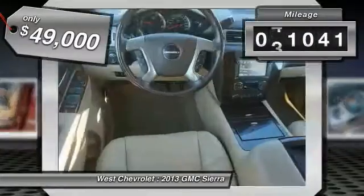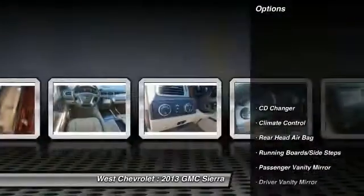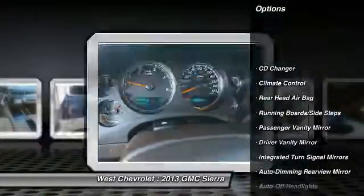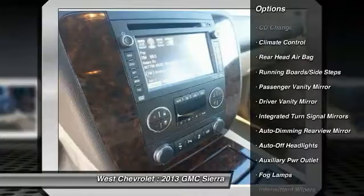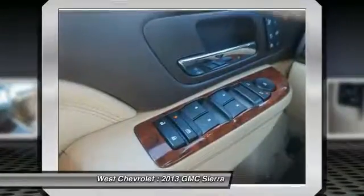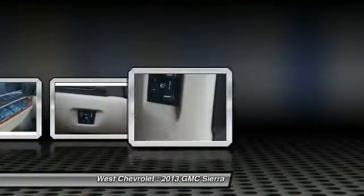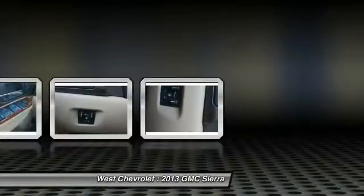This vehicle has less than 55,000 miles. Here are some of this vehicle's great options: stability control, tow hitch, remote engine start, keyless entry, steering wheel audio controls, backup camera, traction control, CD changer, power passenger seat, Bluetooth. Come take a test drive today.